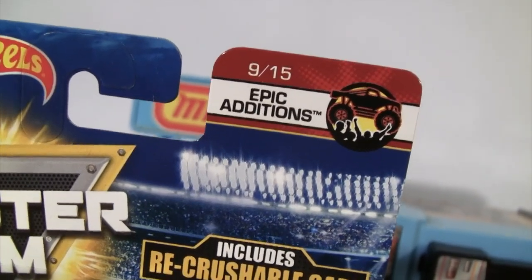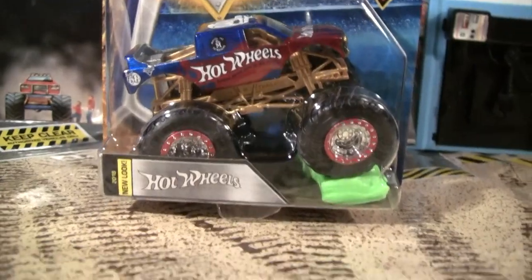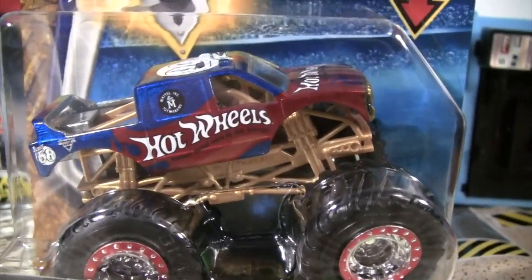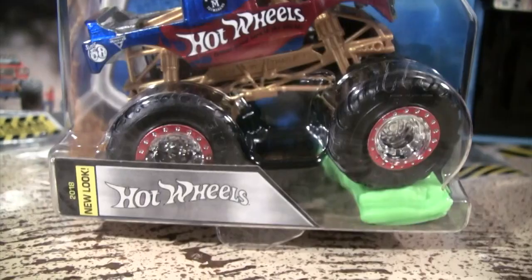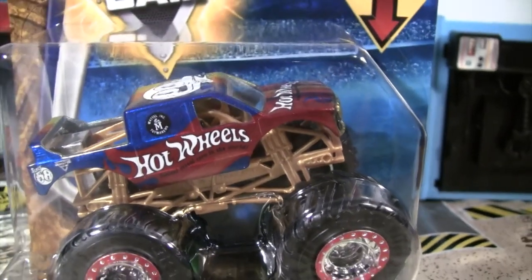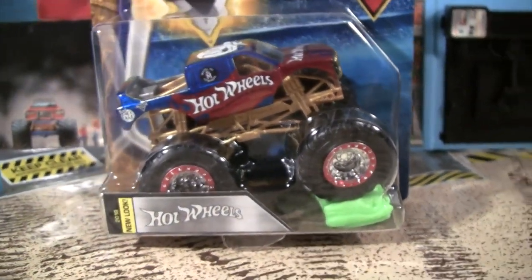Number 9 of 15 in the Epic Editions is the new look of the 2018 Hot Wheels Monster Jam truck that was released earlier this year at the World Finals. This was the body that he ran during the racing portion of the event. Scott Buetow and Team Hot Wheels.